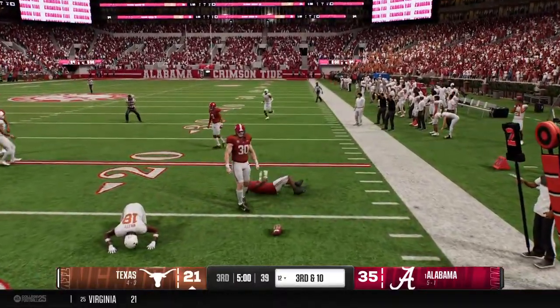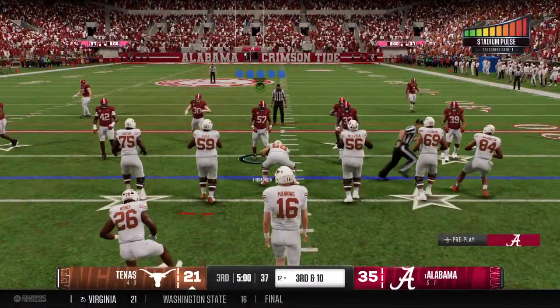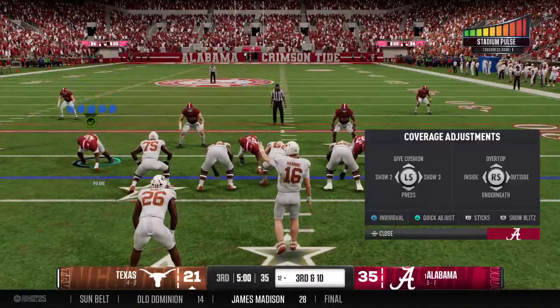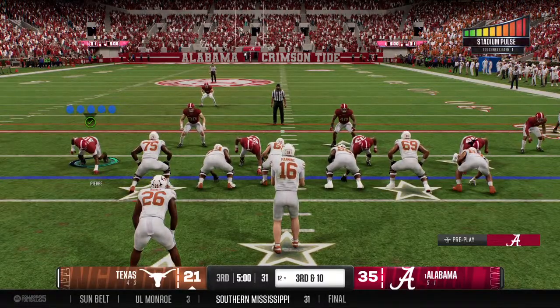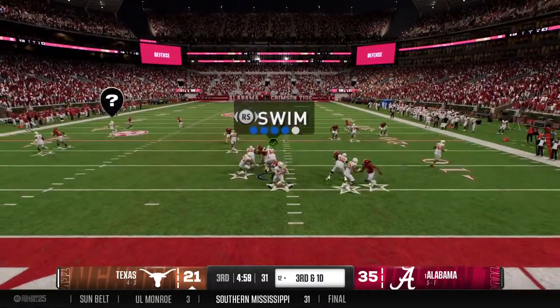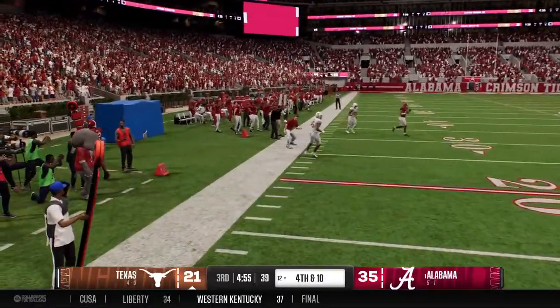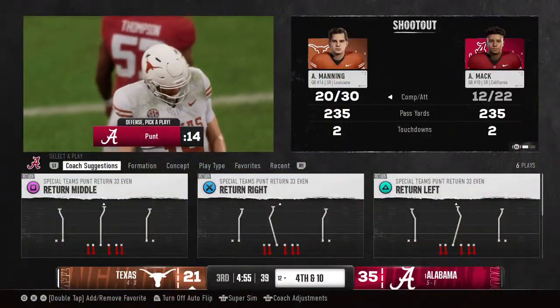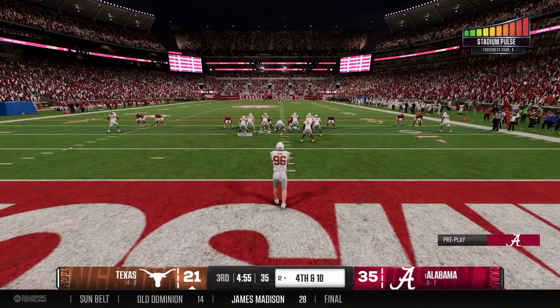And that's going to fall to the ground incomplete. That was a physical matchup there. Third down coming. Listen to this crowd just shaking the girders of this place trying to help their defense. They're bringing heat. Couldn't find a man and just had to throw it away to avoid a negative play. And the Longhorns will punt this one away.